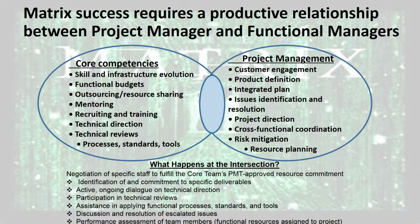Negotiation of specific staff to fulfill the core team's approved resource commitment, identification and commitment to specific deliverables, active ongoing dialogue on technical direction, participation in technical reviews, assistance in applying functional processes, standards, and tools, discussion and resolution of escalated issues, performance assessment of team members, functional resources assigned to project.